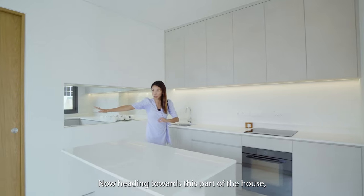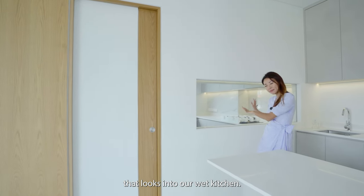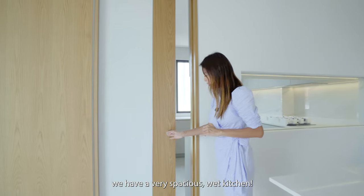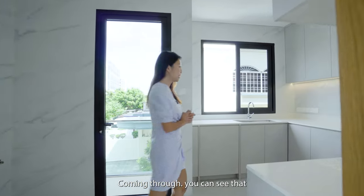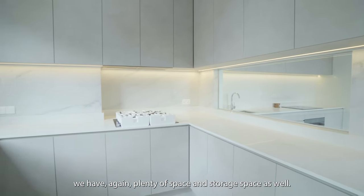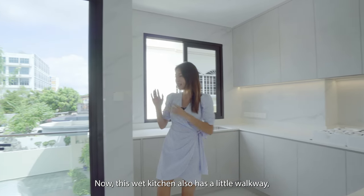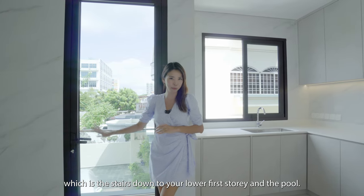Now, heading towards this part of the house, you can see we have a little window panel that looks into our wet kitchen. And behind these doors, we have a very spacious wet kitchen. Coming through, you can see that we have, again, plenty of space and storage space as well. Now, this wet kitchen also has a little walkway, which is the stairs down to your lower first story and the pool.